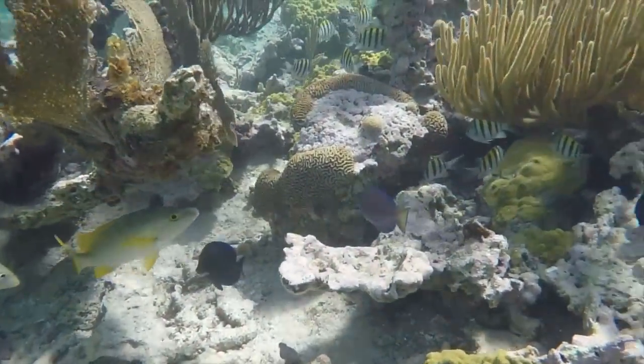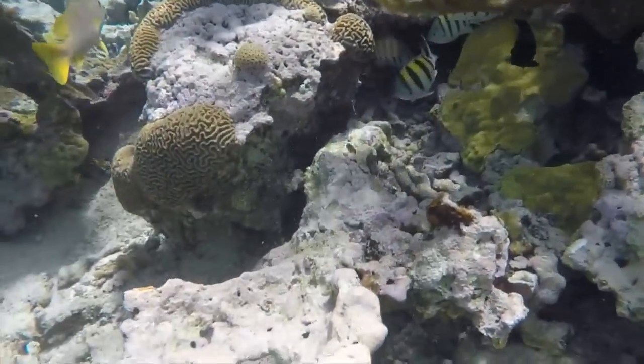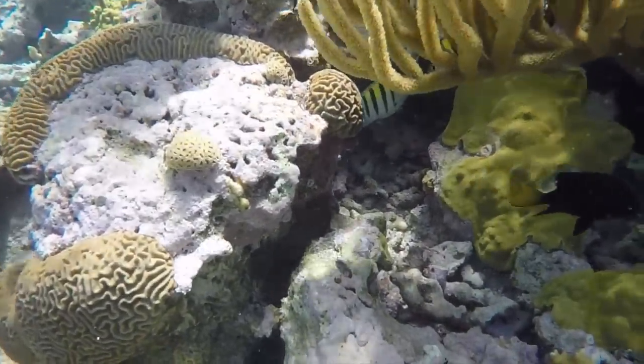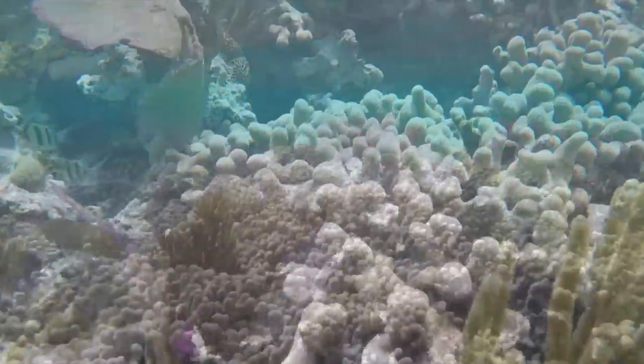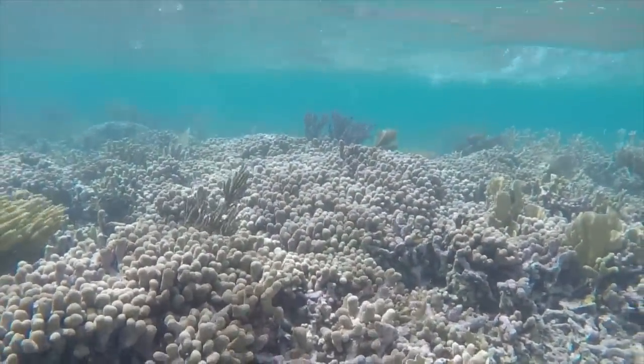The coral was amazing, so many different kinds and colors. Because the water was crystal clear and it was a sunny day, the visibility was 100%. Seeing that kind of beauty up close is simply mind-blowing.